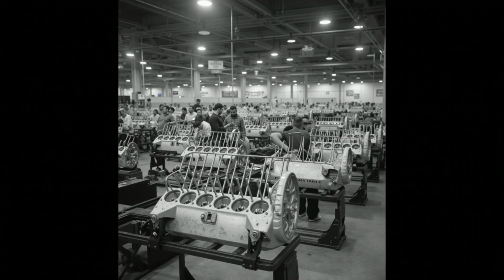This unofficial network operated through meticulous information control. Modifications were never discussed over telephone lines or mentioned in official correspondence. Knowledge disseminated face-to-face, mechanic to mechanic, typically during station visits ostensibly concerning routine maintenance matters. Squadron engineering officers cultivated plausible deniability, maintaining awareness of the modifications. The paperwork indicated only routine maintenance and adjustments, concealing the ongoing modifications to the aircraft's engine performance.